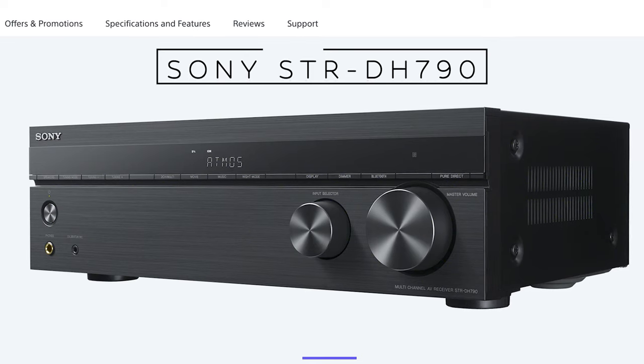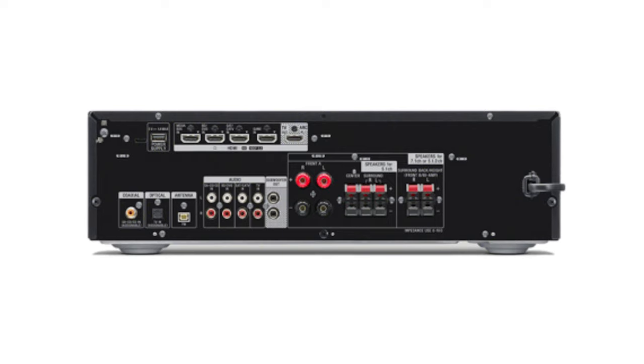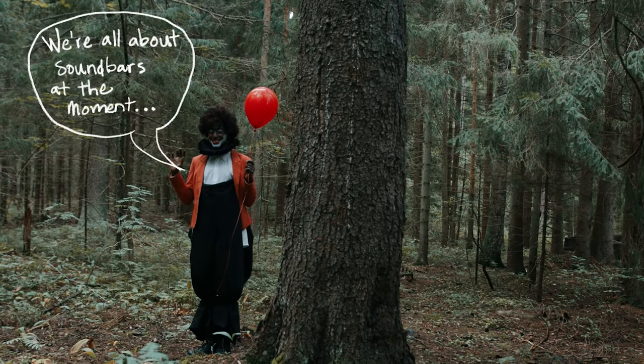Ever since I got serious about this channel back in 2020 during the pandemic, I've been recommending the budget-friendly Sony STR-DH790 as the perfect entry-level 7.2 channel AVR to get into Dolby Atmos and DTS:X. And even then, it was a couple years old since it was actually released in 2018. Sony had done nothing in regards to their AVR since then, but Sony is back and they have a few game-changing features. So let's talk about it.